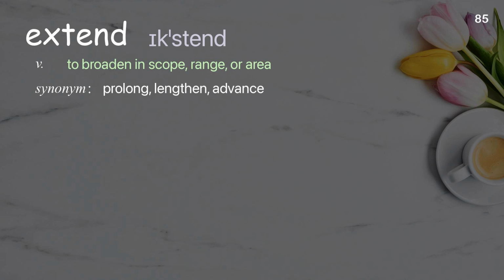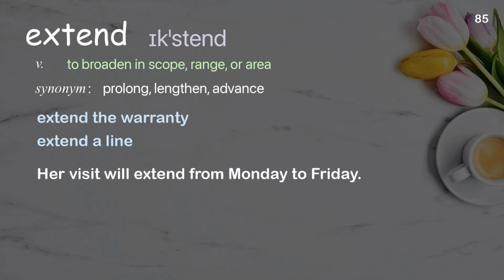Extend. To broaden in scope, range, or area. Examples: Extend the warranty. Extend a line. Her visit will extend from Monday to Friday.